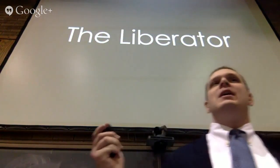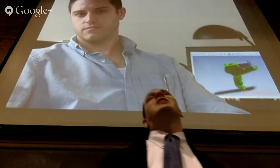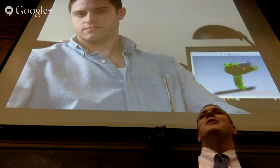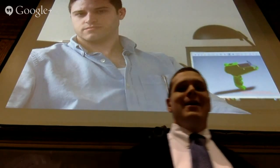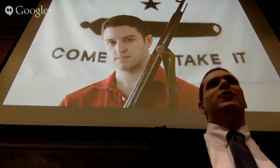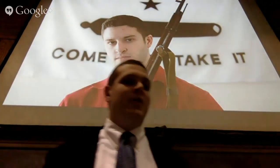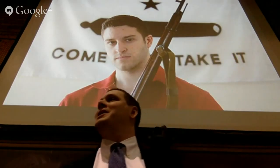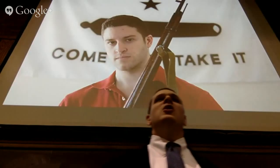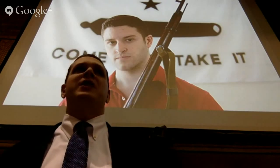Okay, the Liberator is a model of a 3D gun created by this gentleman, Cody Wilson. Cody, until not too recently, was a law student at the other law school in Austin, which you may not think very highly of, but he was studying there. And in full disclosure, Cody is my client. I am doing some consulting for him, so I put that out there. But Cody, while he was in law school, decided that, well, we have these 3D printers, we should be making guns with them. So he designed a number of products using his 3D printer.